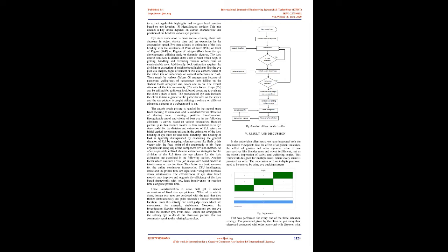The above figure shows the architecture of the framework, which has 3 primary modules. 1, eye picture extraction module. It is used to differentiate the eye pictures of various keystrokes from information inputs. 2, image processing unit. This unit is used to extract applicable features and to gauge head position based on eye location. 3, identification module. This unit decides a keystroke depending on extracted characteristics and position of the head for various eye pictures.